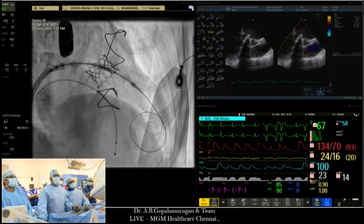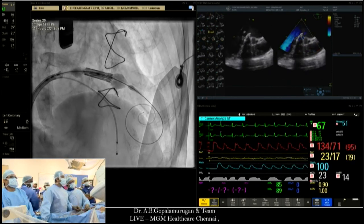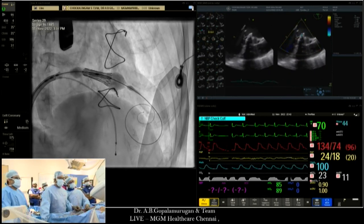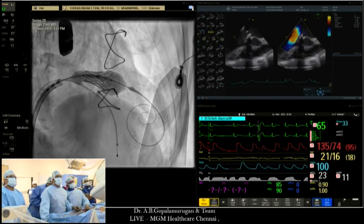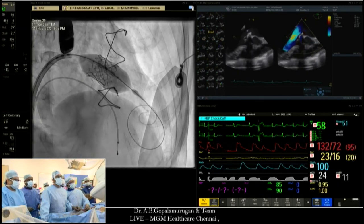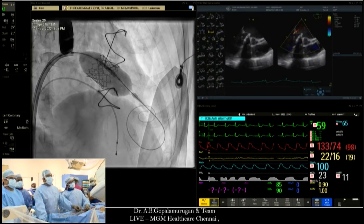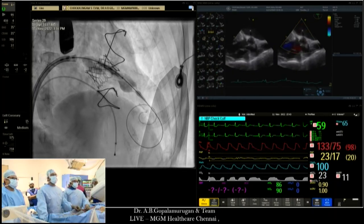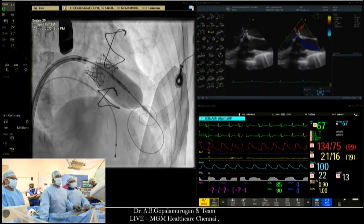Gopal, I'm just playing devil's advocate here. Suppose you have embolized in the LA. Would you fix it by ASD device or call a surgeon? I'd call a surgeon. Did you get me, Anand? Yeah, I'll call a surgeon because we have embolized. Once you embolize, there's no point in doing anything else. If the hemodynamics are compromised, do you sandwich with an ASD device or call a surgeon? Anand, you can answer that.